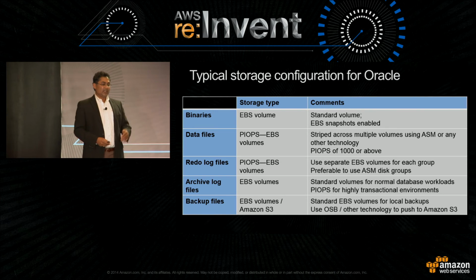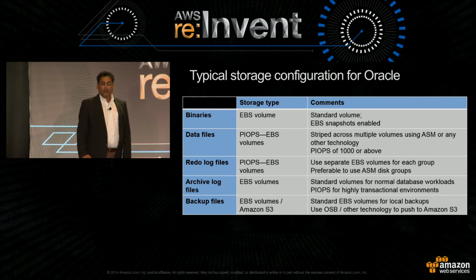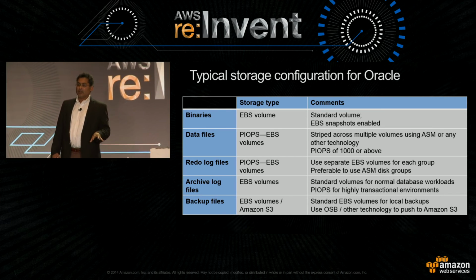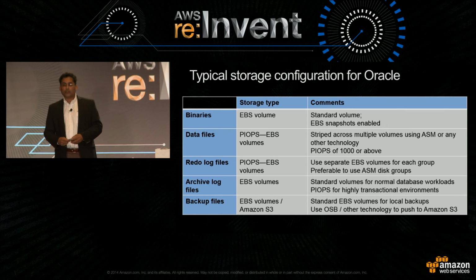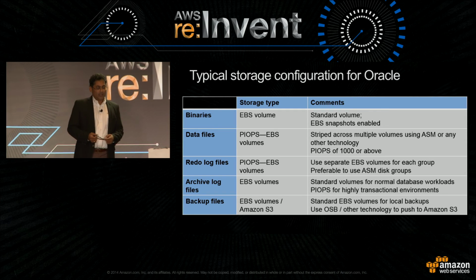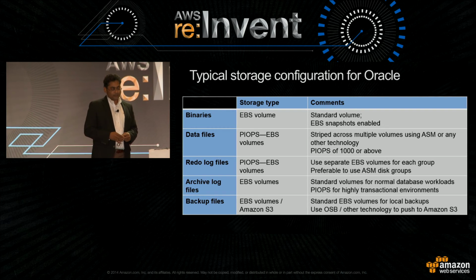Right? So it's very rare that you're just going to create one EBS volume of 500 gig and put your entire database there and forget about it. Right? We do have to look at the characteristics of the different files in your database and how they're used and how they impact performance, and then be able to map to your storage elements. And that's actually going to be very key in terms of being able to configure and run these transaction systems that require very sensitive performance.